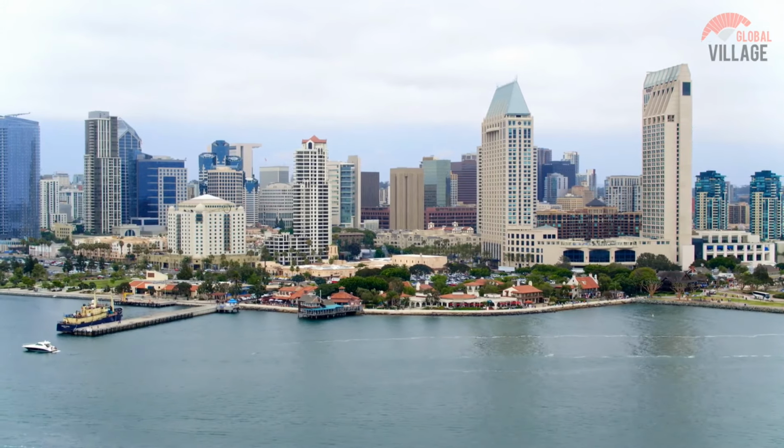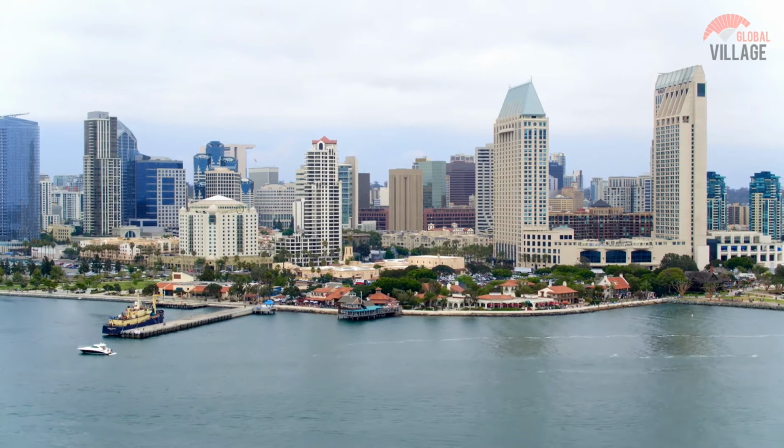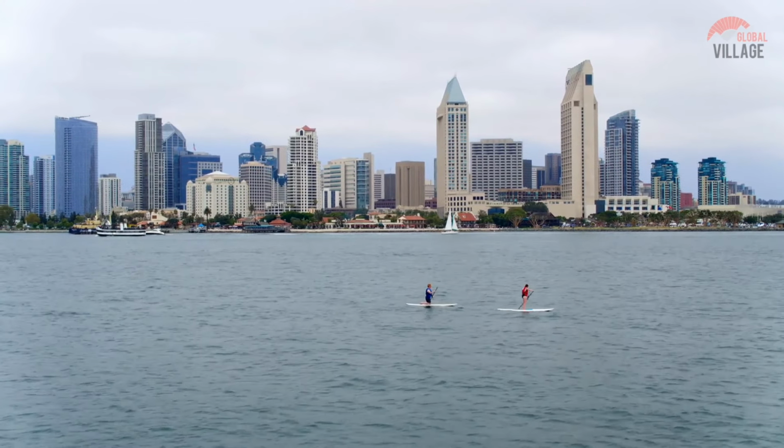Located in Southern California, not far from the Mexico border, San Diego is the oldest town in California. It has an enchanting natural beauty and a mild Mediterranean climate, with plenty of sunshine, perfect for outdoor adventures.